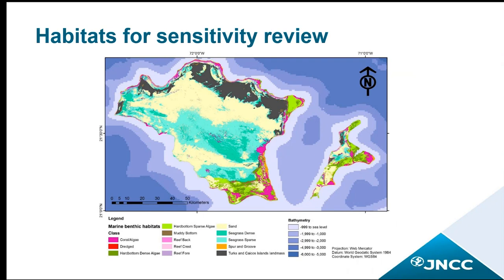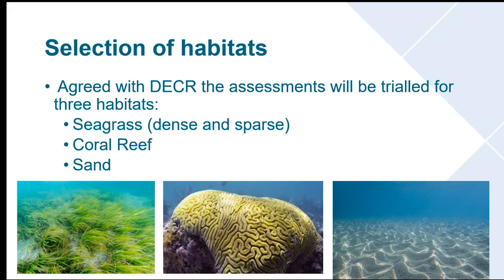So in this project, we used the habitat map from the Nature Conservancy, using the habitat classifications and descriptions. Here we can see Turks and Caicos with the various seagrass, sand, and coral habitats. For this project, we agreed that we'd look at 3 broad habitat groups, through discussions with our stakeholders at the workshop and email discussions after that. So we agreed that we'd look at the seagrass, which combines the dense and the sparse classifications from Nature Conservancy, coral reef, and the sand.